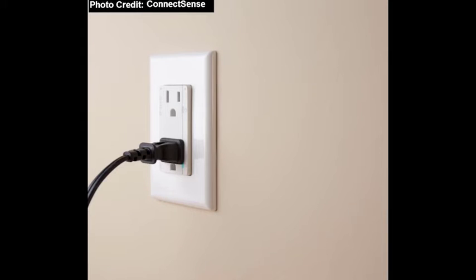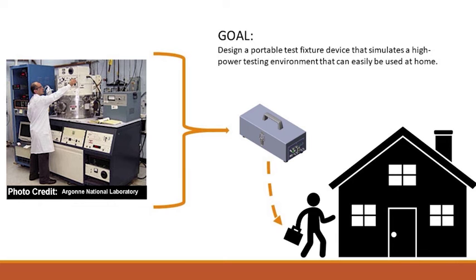Our project is meant to be plugged into a standard wall outlet and a computer to safely simulate an RF load at home. Our team's goal is to design and build a portable test fixture that mimics the plasma chamber and large capacitors needed in a high-power system lab. This device will be easily carried by hand and ideal for any home office environment.